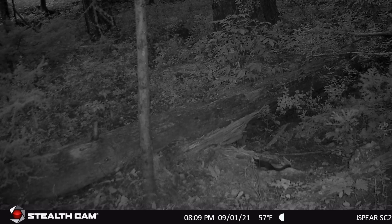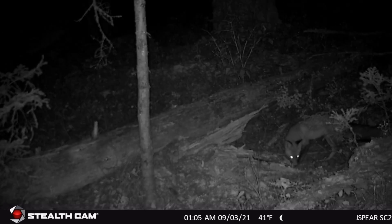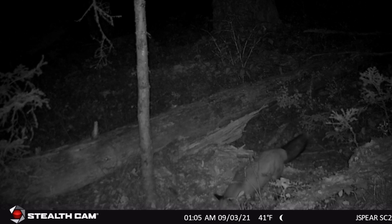This is a red squirrel at 8 p.m., September 1st, September 2nd, 12:51 p.m., rubbing around. I have no idea. Maybe he's got bugs on him. I don't know what the deal was. But September 3rd, this red fox definitely smelled it, and he's like, whoa, what was that? And he goes and sniffs him out. I don't know if he ends up getting him, but cool to see.